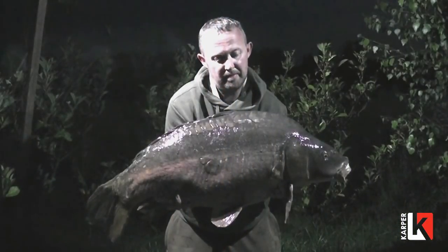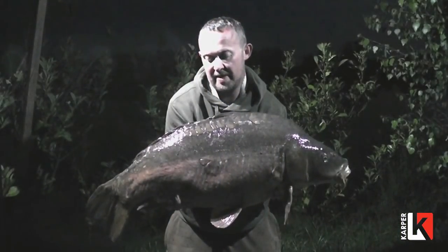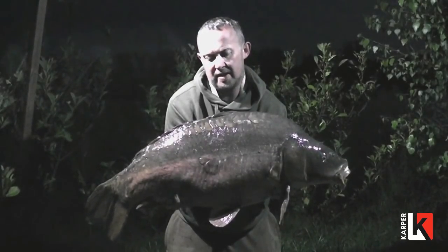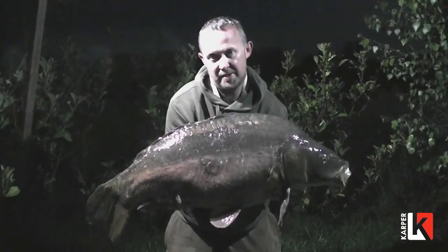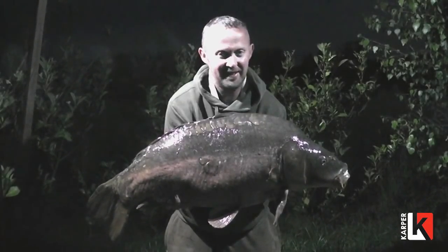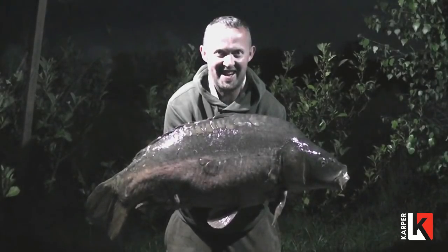So here we have fish number 6 now, lovely mirror, 33 lb dead. Falling at 4:30 in the morning to the KARPER Ultra Fluoro RS Pink pop-up. Again over a bed of RS, rod ripped off. Well happened, first fish in the dark as well.